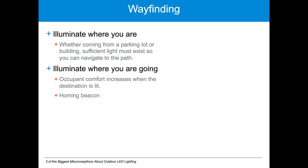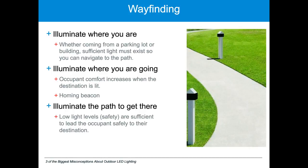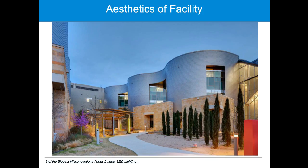This image here, where we have bollards on the right, I really just want to point out. With wayfinding, I spend a lot of time talking about lights on poles and lights in parking garages. We know that people move within and around healthcare facilities in a number of different ways. People could be in chairs, wheelchairs, or using assisted walking devices. We want to make sure that at all levels and all vantage points we're lighting these paths very safely. And aesthetics we kind of talked about. This is a beacon of the community, so the aesthetics should match that.